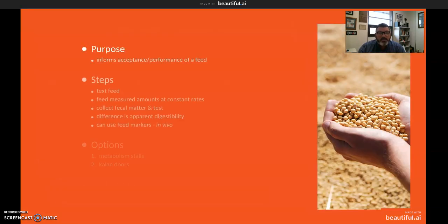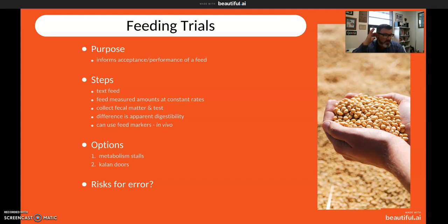All right, let's talk briefly about feeding trials. I referenced them earlier in terms of a method of testing. Their purpose is to inform the acceptance or performance of a feed from time to time. Most of these would be performed, of course, in university research settings where we're really trying to get a handle on how a feed might act or perform or how an animal accepts it.